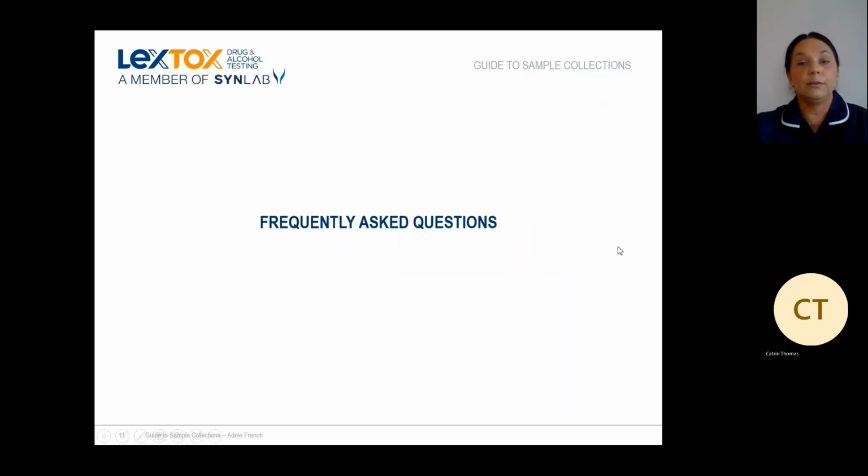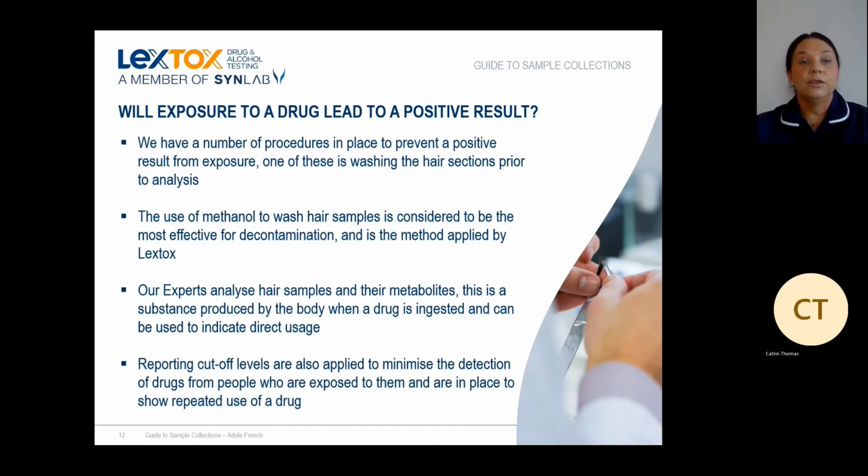Okay, frequently asked questions. One of the questions we get frequently asked is, will exposure to a drug lead to a positive result? We have quite a number of procedures in place to prevent a positive result from exposure. One of these is washing the hair sections prior to analysis.